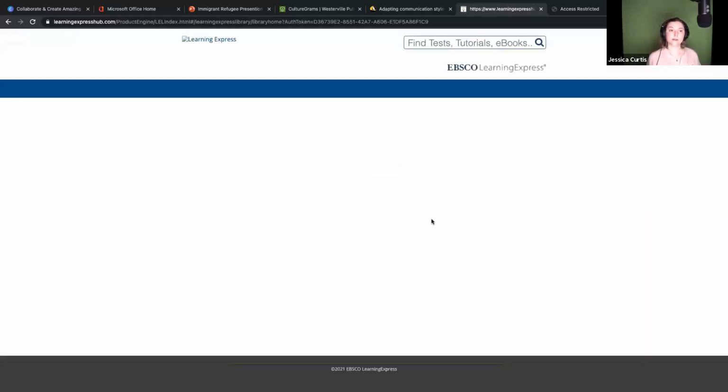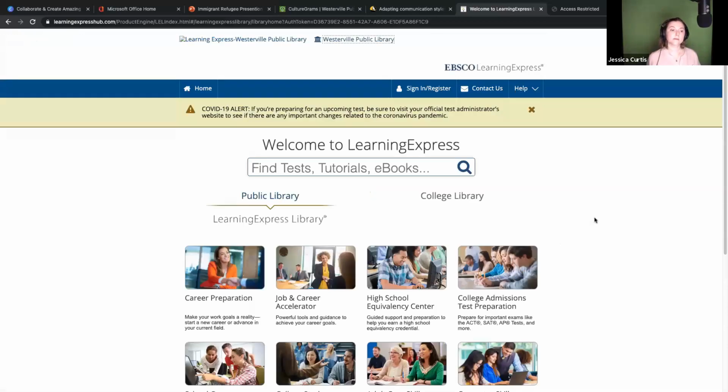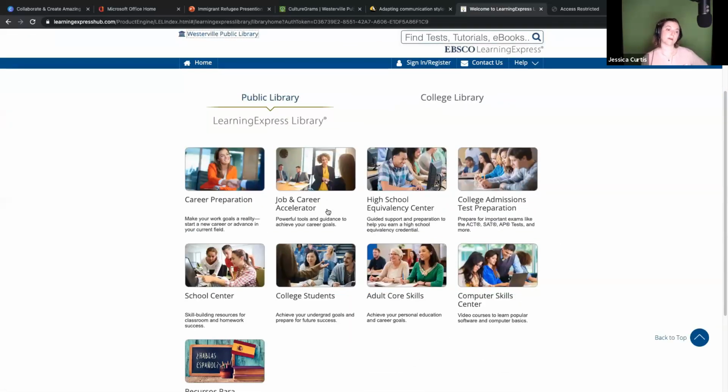But here we are, Learning Express Library, and you'll notice, so see, career prep, job and career accelerators. Those are things where you can get little certifications or completion things for things like Word, Excel, Outlook, things like that. High School Equivalency Center. This can be a big one for adults who come to America as adults and need the GED. There's a lot of GED prep.